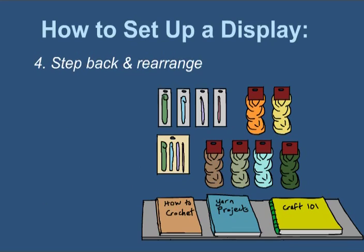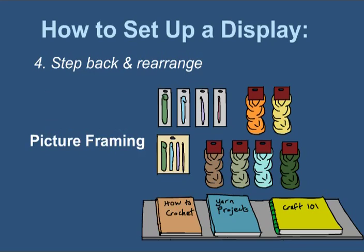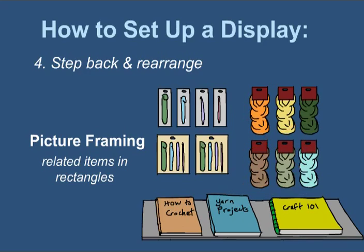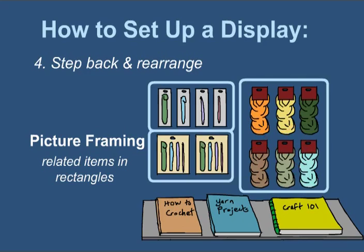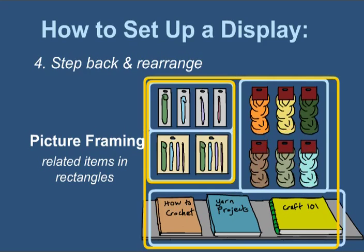After you have figured out a general setup, be sure you are utilizing other techniques such as belt to eye level and vertical merchandising. Another key tool is the picture frame method. Related items should be grouped together to form a rectangle. You can have more than one picture frame in a display, but they should line up with each other and all together make one large frame. Be sure to use this method for all types of displays, such as peg hooks, shelves, and plastic bins.